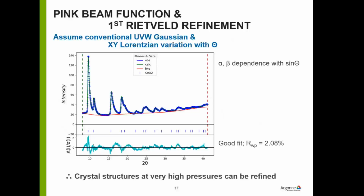And there's the fit, the Rietveld refinement of that data using that crazy function with a difference curve that's sort of within 2 sigma. And so this is the fastest Rietveld refinement. Okay, inside GSAS-II.